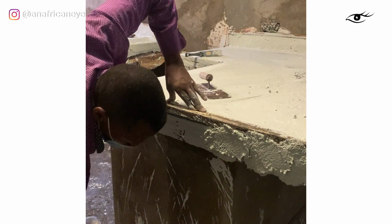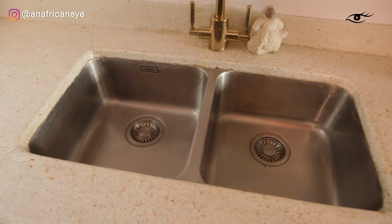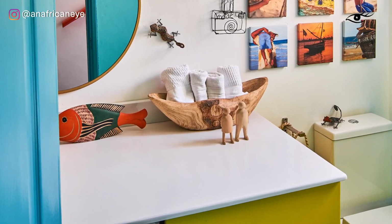But in terms of terrazzo, I don't think it was done amazingly well. So the cracks appearing in various areas, I have to fix those. If I was doing the kitchen again, I'd just go straight for quartz, because then you know what you're getting.